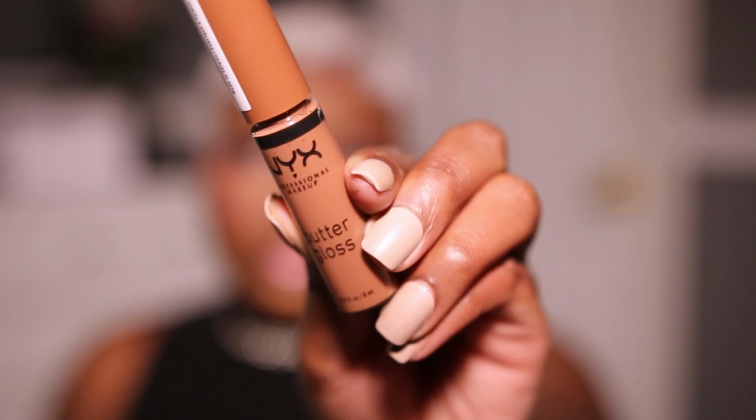So to fix this, I'm gonna use Fudge Me by NYX. And this is gonna go right between my lip gloss and my liner. And you see how it just helps to blend it in? Pro tip. Now we're gonna go ahead and wipe off this bake.